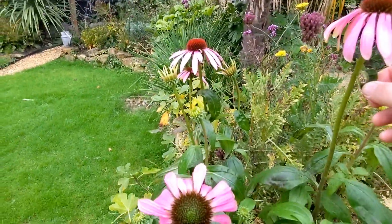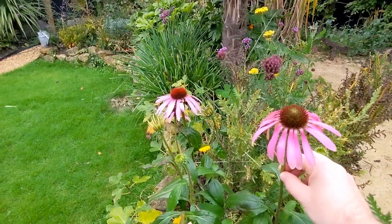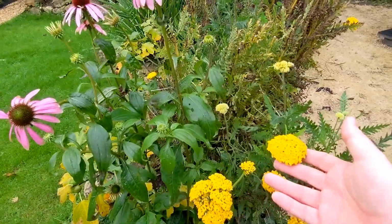Echinaceas are looking good. These have taken so long to flower. I sowed these last March, and they've only just flowered. Achilleas, I keep cutting this back, and it keeps flowering.